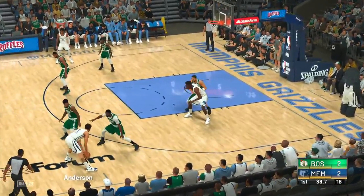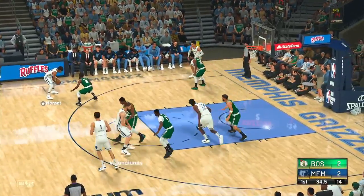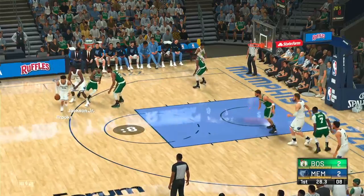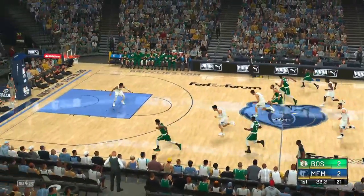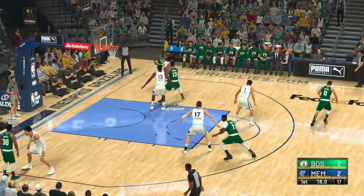Brooks, the pass to Anderson. Morant outside. Pass to Jackson. He dishes it to Brooks. Over Smart. Brooks misses. Oh, their movement is good, and they get the ball into the right hand. Now, usually he drops those in between jumpers.